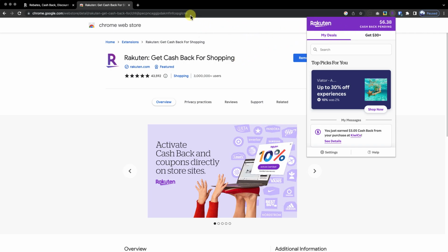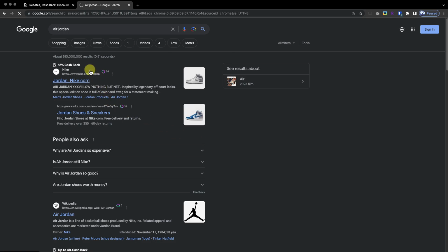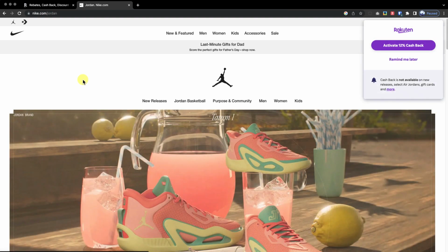It will tell you whatever website you search for shows your cash back. For example, let's say I'm looking for some Air Jordans, and I search for Air Jordan. It connects to the Nike website right here, and on the Google search engine, it will show that Rakuten has 12% cash back. So you just click on it. In this way, when you install the Rakuten extension, you do not need to go through the Rakuten.com website and then click on Nike. You just go directly to Nike, and you will get an alert right here.